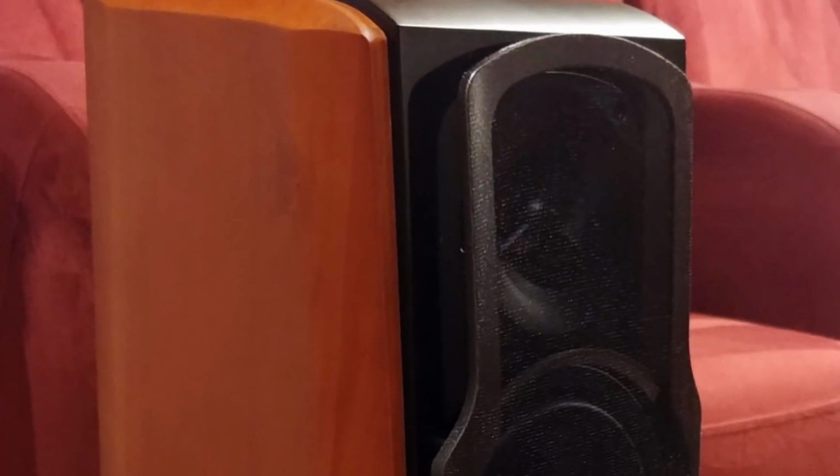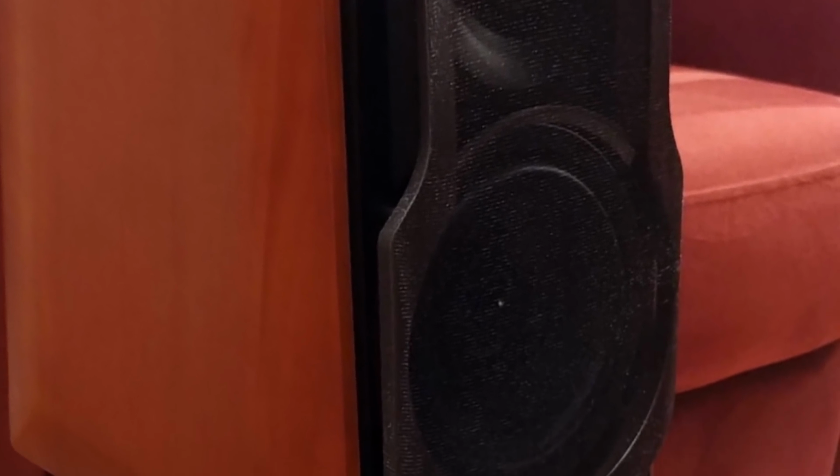I can't fault the sound of these speakers. For $400 a pair, I can't stress to you how good these things are, how far we've come in the last few years in active monitors. It's really a no-brainer when you think about what you're getting performance-wise and aesthetics-wise and feature-wise for a relatively affordable price.